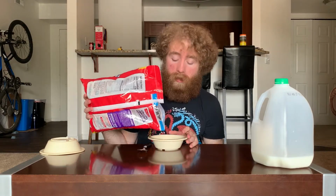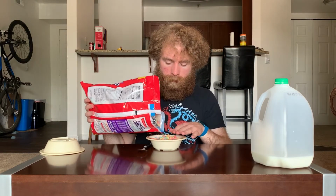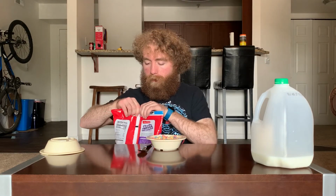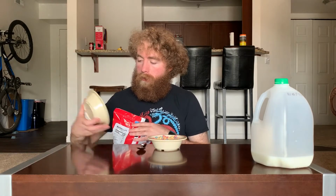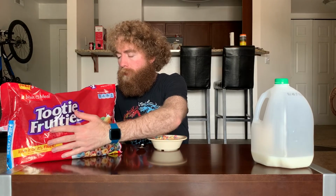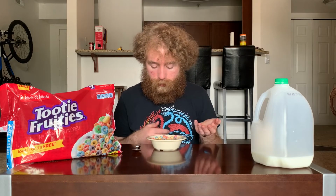Scent-wise, that's actually pretty spot on. Lots of fruity powder on this table now. It's a mess. This is the hardest part. Okay. Alright, so honestly, pretty simple design to replicate. So nailed that. Still loops of fruit.